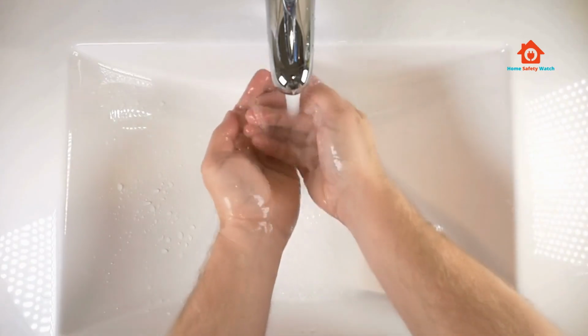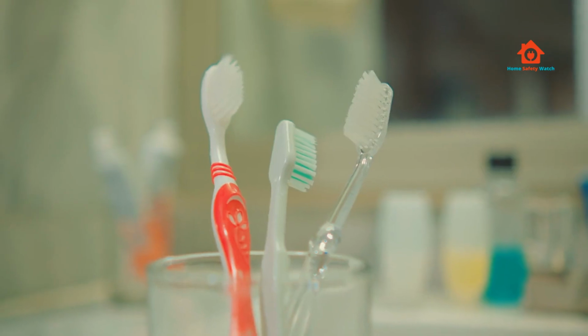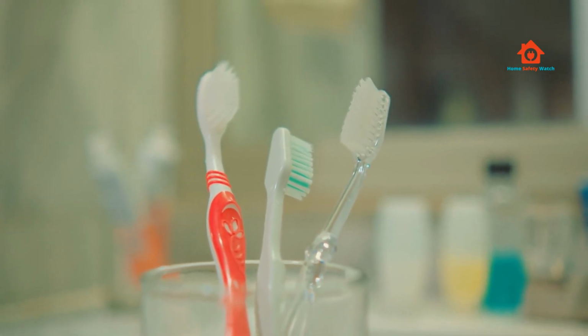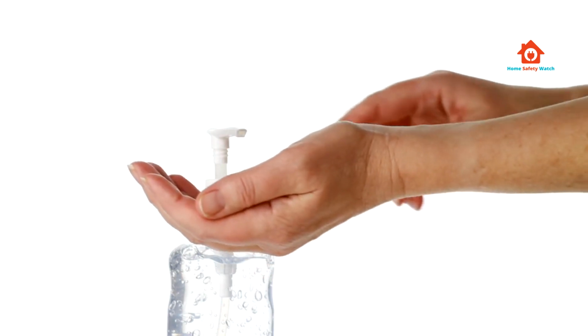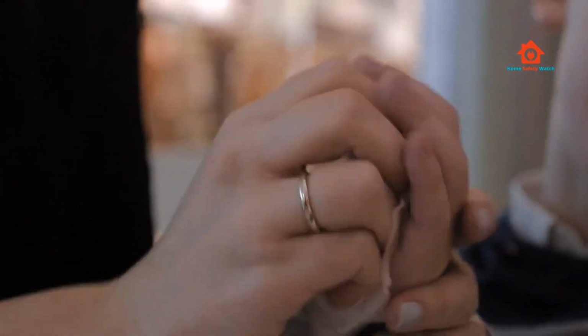Maintaining personal hygiene during an emergency is important for both health and morale. Stock up on essentials like soap, toothpaste, toilet paper, and sanitary products. But don't forget about items like wet wipes, hand sanitizers, and dry shampoo. These items can help you stay clean when you don't have access to water or a shower.